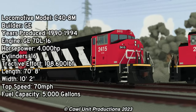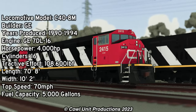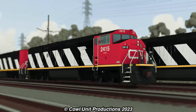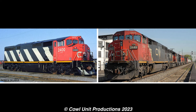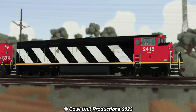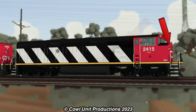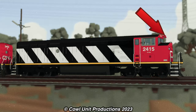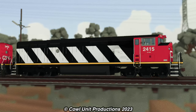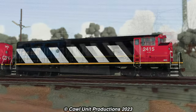CN-2415 was built in March 1990 as one of 55 Dash-840 CMs to be purchased by the railroad. Their order was separated into two batches, with 2415 being a part of the first batch, as evident with the zebra paint, two marker lights, the striped plow, and the classical mountain bell on the top, which was an icon for Canadian diesel locomotives of any type.